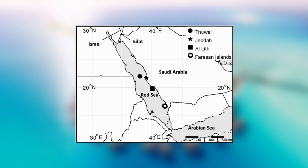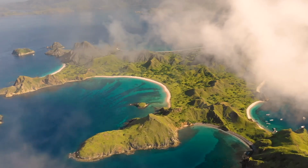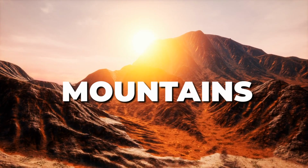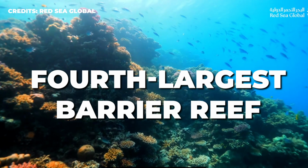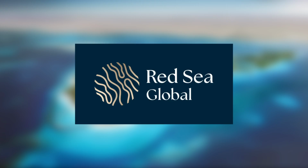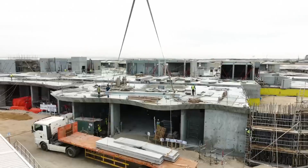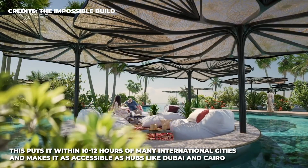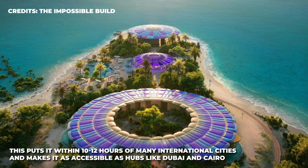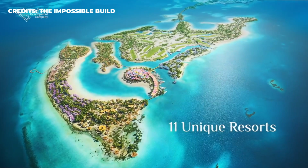The Red Sea project is currently under construction on an undeveloped stretch of Saudi's west coast. Spread over 10,000 square miles in the Tabuk province in the northwest, the region is marked by untouched islands, beaches, mountains, desert areas, and dormant volcanoes. It is also home to the fourth largest barrier reef. According to Red Sea Global, the developer behind the project, the region is the ideal location for Saudi to cement its status as a major tourist destination, as it lies at the crossroads of Europe, Asia, and Africa. This puts it within 10 to 12 hours of many international cities and makes it as accessible as hubs like Dubai and Cairo.